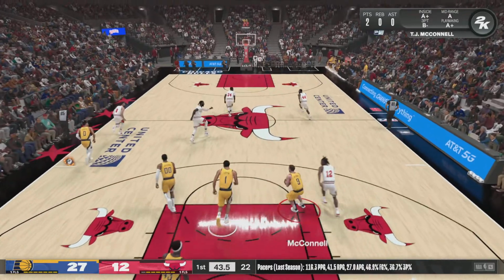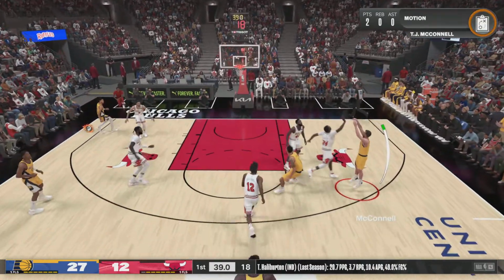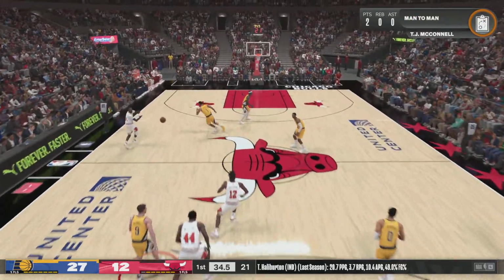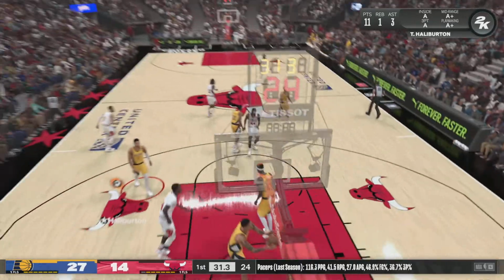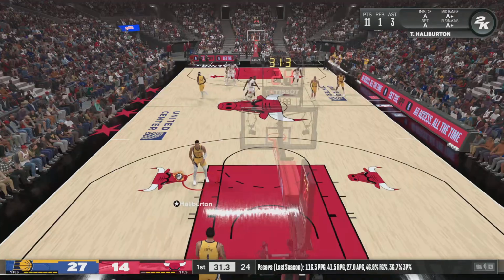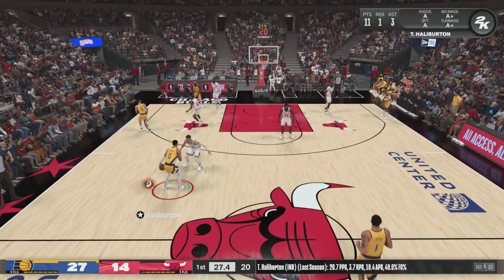Levine can't hit. Indiana's gone 4 for 4 so far from three-point land. Impressive. McConnell's shot is off. Chicago has gone 0 for 3 from downtown. Here's Green, and the layup falls. No defensive pressure at all. I mean, that's not going to get it done against him. There's 31 seconds left in the opening quarter.